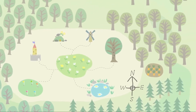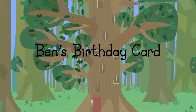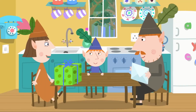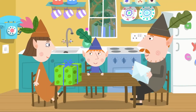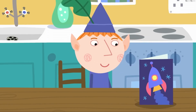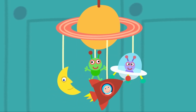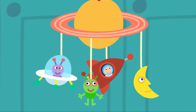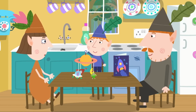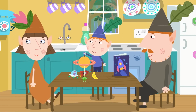Today's adventure starts at the Great Elf Tree. Ben's birthday card. Happy birthday, Ben! Here's your card. Wow, a space rocket. And here's your present. Wow, a space mobile. We made it ourselves. Thanks, Mum. Thanks, Dad. And later, all your friends will be coming to your birthday party. Cool. Who can that be?